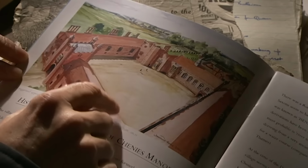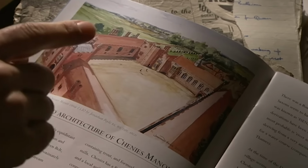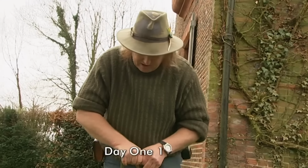I'm going to be really fascinated to see what the difference is at the end of day 3. You're going to make his life hell, aren't you? I am. I want to know what the difference is going to be between this painting and what we finally come up with. Let's get on that.